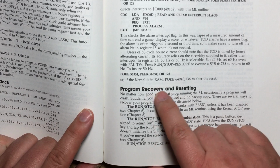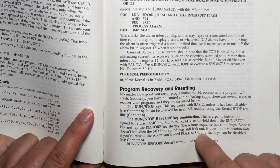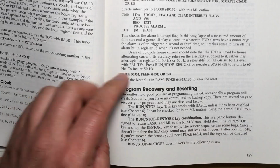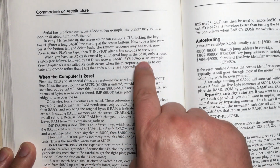Section here about program recovery and resetting, and if your computer has crashed due to your code, starting with try the stop key first, then try stop restore. Oh, and let's talk about this crash. I want to make a video about that too.